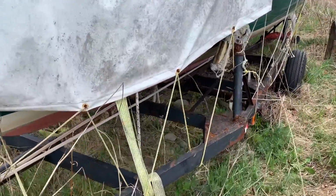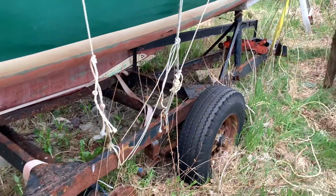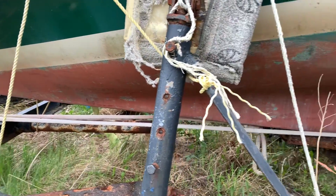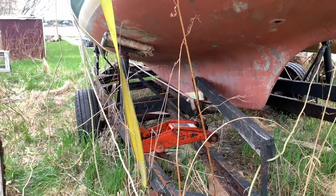Trailer looks pretty solid, even though it looks rusty on the surface. It's all solid beneath. Tire off there. Bayfield was a beautiful design. I really like the Bayfield design, and the fiberglass seemed in good shape. Through holes look good.